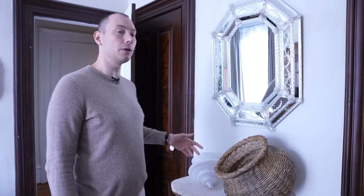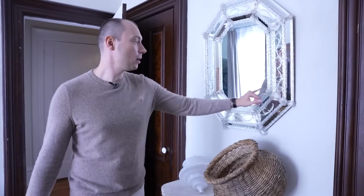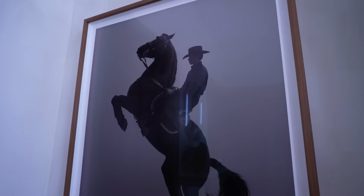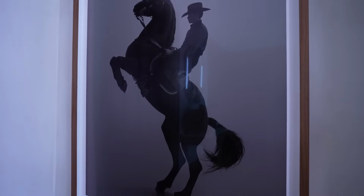So if you find a bargain on eBay, an old Murano mirror, and it has a few cracks in it, don't worry about it. These parts are easy to find. Etsy, Instagram, you'll find them, they'll do them, and you can put it back together and get yourself a really gorgeous mirror. So another thing I want to show you is the cowboy in my life.